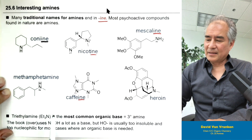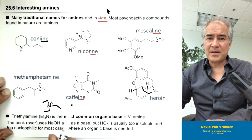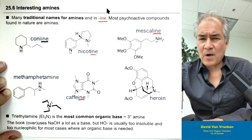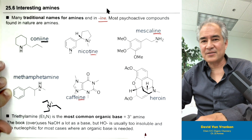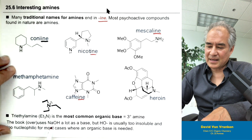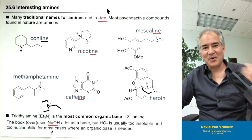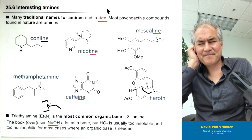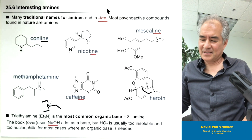All right, now let me go ahead and draw triethylamine here because in the lab, this is the most common weak base that we use because it's soluble. This is triethylamine. It's the most common organic base, way more common when you go into an organic laboratory than sodium hydroxide or potassium hydroxide, which are not soluble in THF or dichloromethane or all the organic solvents that we use. So again, what you'll find is the book tends to use sodium hydroxide for everything, but why would I want to put a nucleophile into a reaction where all I wanted was a base? That's why triethylamine is a little bit hindered, and it's just a very inexpensive base that's soluble in all organic solvents.